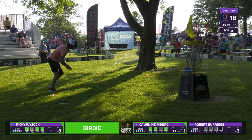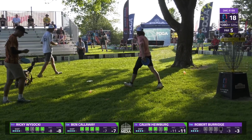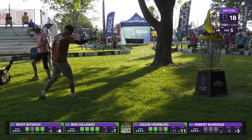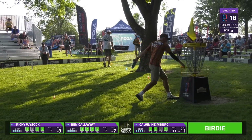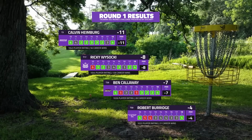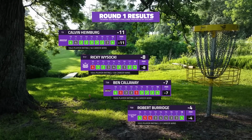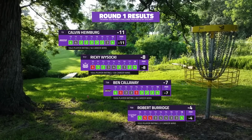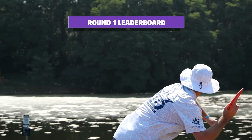Ben Callaway also with a few errors along the way, but gonna finish with 4 birdies in a row to get to 7 under par. And Robert Burridge started off clean, had a couple troubles on the back, but also gonna finish with a birdie to get our second diamond of the round. And you see it there on the back, Calvin Heimburg taking off. A couple bogeys mixed in for the rest of the card.